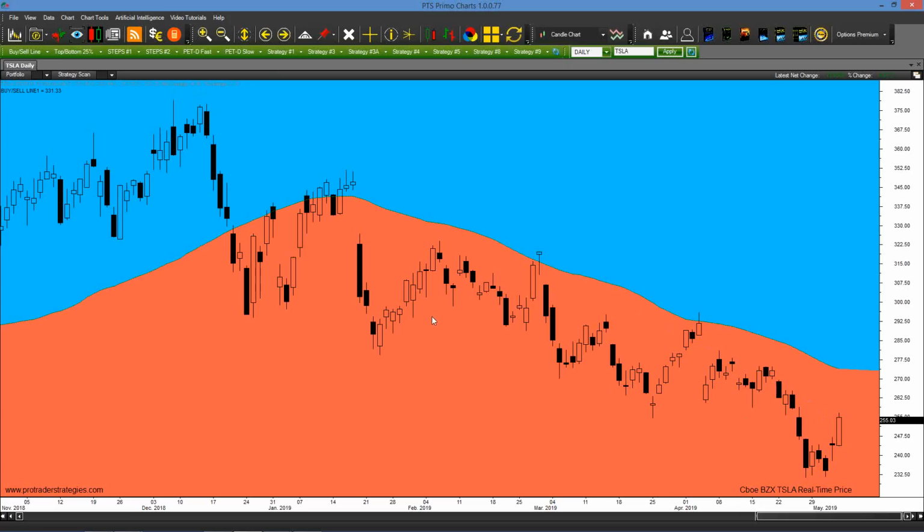So why would you want to buy this? Why would anyone want to buy this thinking that the institutions are buying it, or that there's major support, or that this was too oversold here? We had never been below this. Or even a better one I've heard is that, well, this low was not confirmed. We made a low and then we broke that low, but it wasn't confirmed, so this is why we bought it. Well, how good did that last? That was at roughly 320. It's now down nearly 80 points, okay?